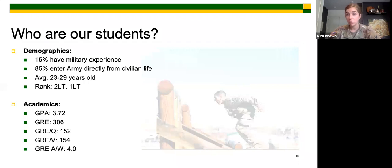Average age would be 23 to 29 years old. Yes, we have a few students right now who are in their 30s, but the average is definitely 20s. The majority of our students right now come in as second lieutenants. We do have a first lieutenant. That is possible. It really depends on what educational experience you come in with already, as well as if you have some military service already accrued. Then USAREC, the U.S. Army Recruiting Command, will determine what rank you come into our program as. From an academic standpoint, if you're looking at how you've done in school or how you are doing in school, the average competitive GPA is like a 3.72, GRE 306. Y'all can read those.